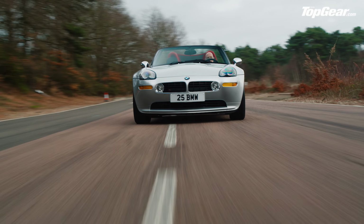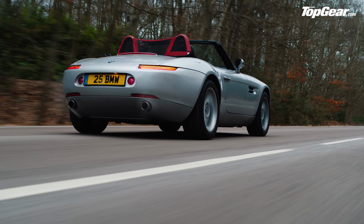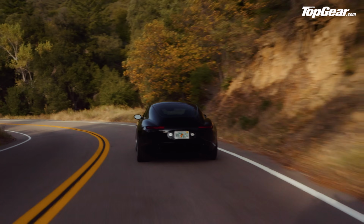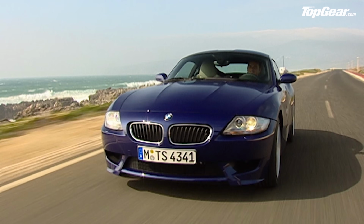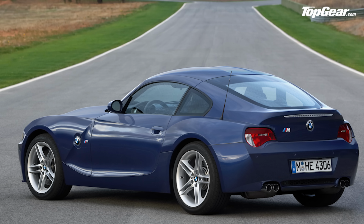Only 5,700 were made, and today they're worth more than they cost new. So instead, the Smit brothers looked further down BMW's model range for a donor car. And when they reached the Z4, they stopped. Yes, this is a BMW Z4 underneath. Congratulations if you'd already spotted that from the dash design. But there's not a lot of Z4 left.